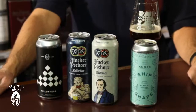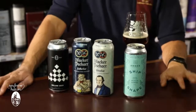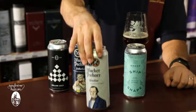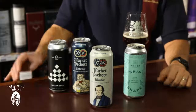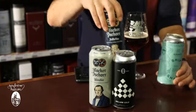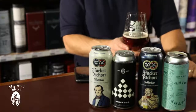How do you rank this week? I'll take a stab at it. One, because that's just really great Weissbier. Two. Three, four, and that's no slight on the Annex.